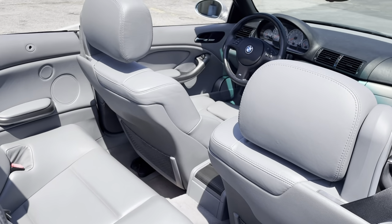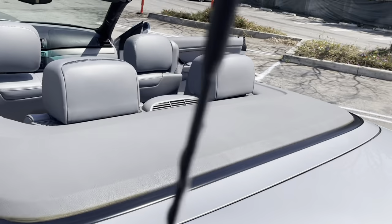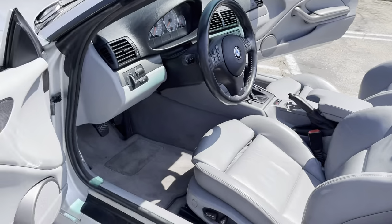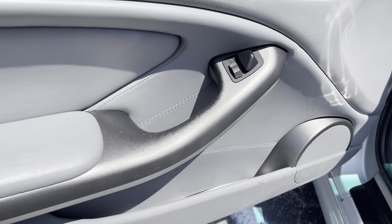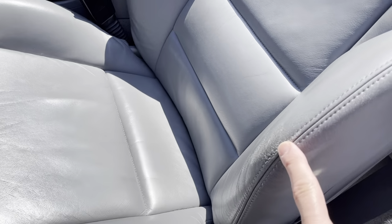Again, all the way through. It has the original top that is, we'll put it up in a little bit, jet black. There's no fading or signs of wear on it either. You can see that, again, the arm bolster is perfect. Some delamination of that part, which is easily acquired. There's very little wear here.